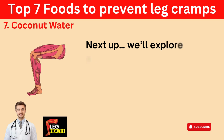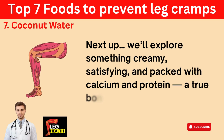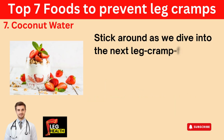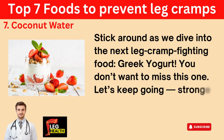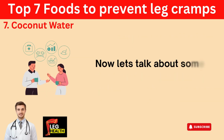Next up, we'll explore something creamy, satisfying, and packed with calcium and protein, a true bone and muscle booster. Stick around as we dive into the next leg cramp fighting food, Greek yogurt. You don't want to miss this one. Let's keep going, stronger, smarter, and cramp-free. Now let's talk about some advice.